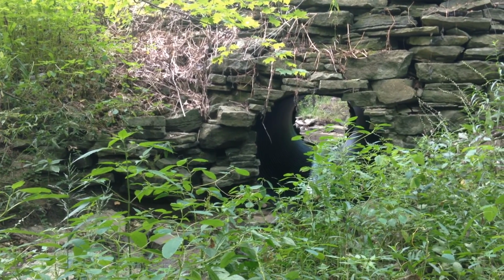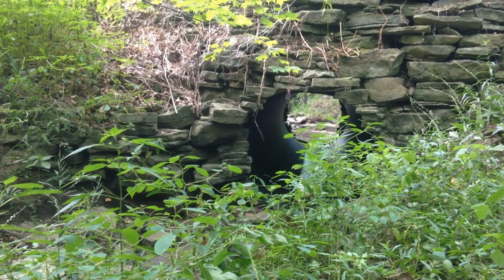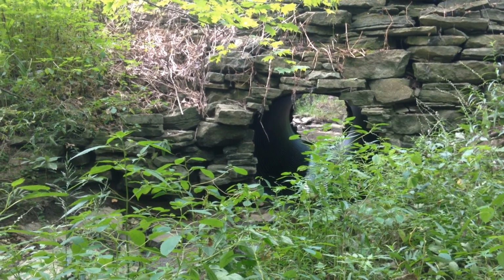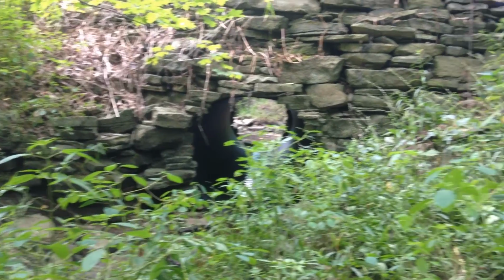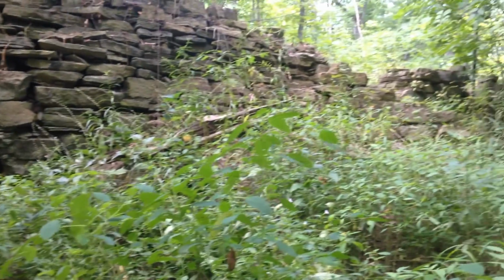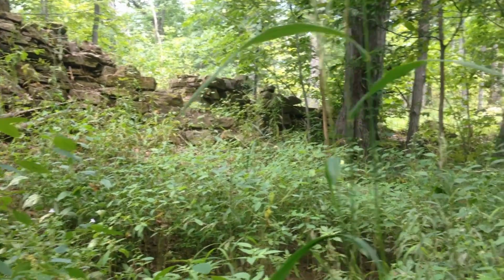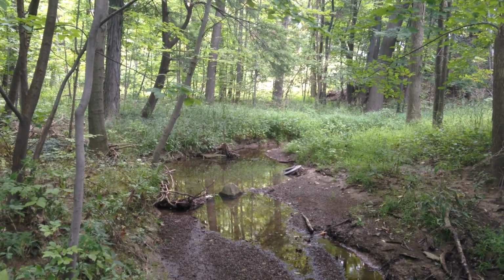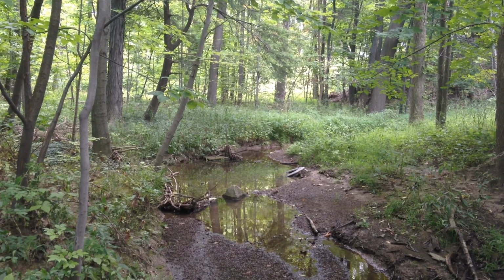The upstream end of the culvert is holding up well after 10 years, including that flood of 2006, which washed a lot of culverts and head walls away. So I was happy with that. Then we head upstream, slowly but surely.